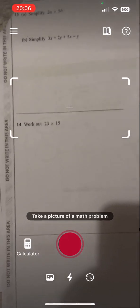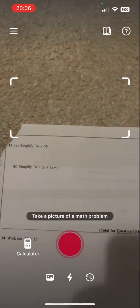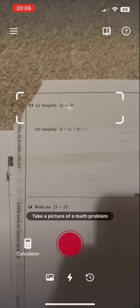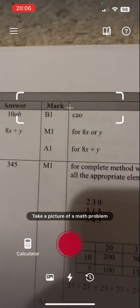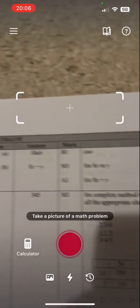Let's have a look then at just one or two final ones. Let's just have a look at this one that looks again at not my handwritten algebraic kind of question. It's just a simple forward one that's on there. Simplify that, and it simplified that as being 10ab. And again, is that what it actually expects you to say? And there's the answer, 10ab. And what about the next part of that question?